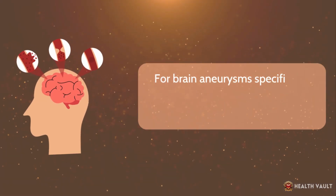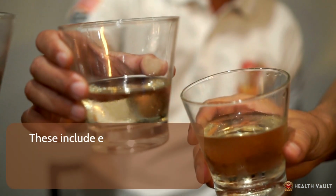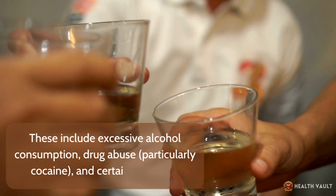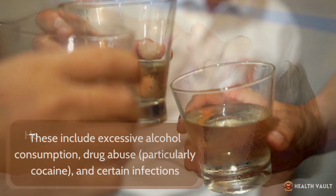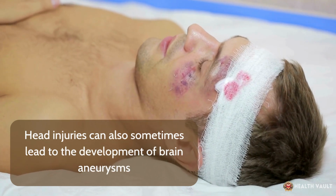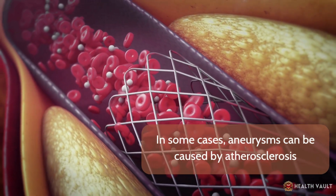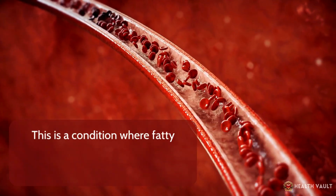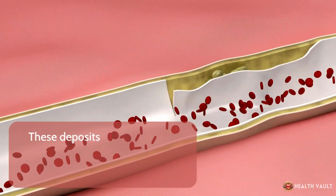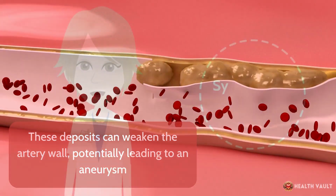For brain aneurysms specifically, there are some additional risk factors. These include excessive alcohol consumption, drug abuse, particularly cocaine, and certain infections. Head injuries can also sometimes lead to the development of brain aneurysms. In some cases, aneurysms can be caused by atherosclerosis. This is a condition where fatty deposits build up on the inside of artery walls. These deposits can weaken the artery wall, potentially leading to an aneurysm.